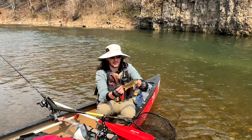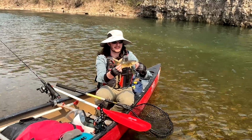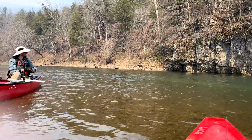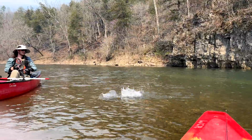Yeah. All right, first guy, a little smallie, tiny, but that's okay, fun nonetheless. So we're having a blast out here. We'll get him back in the water. Good to be on the board. Too easy. He's decent for these little rivers.